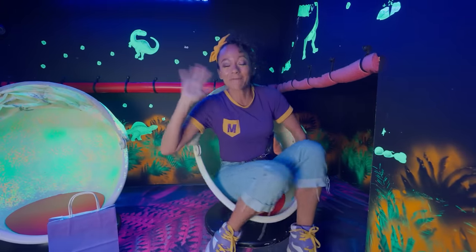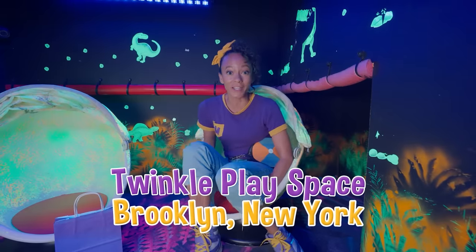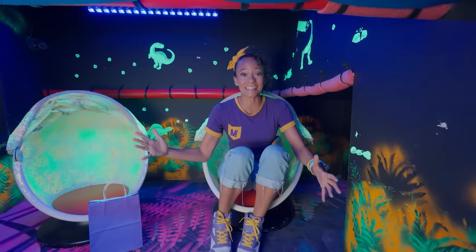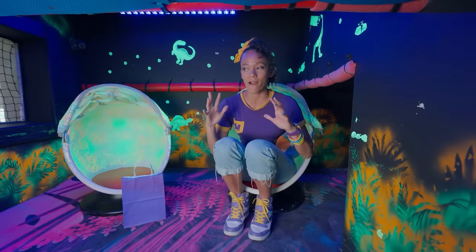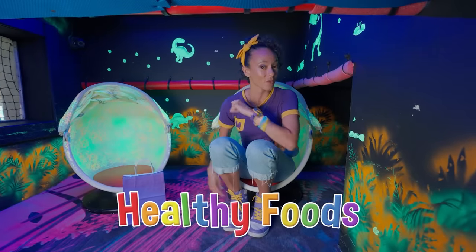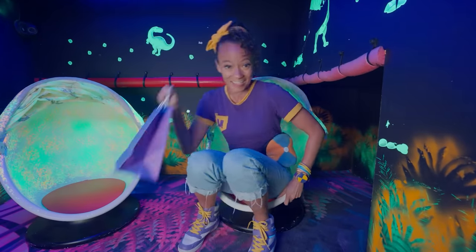Hey! It's me, Meekah! And today I'm at Twinkle Play Space in Brooklyn, New York. And look, I'm in space! I'm excited to land down on Earth to find healthy foods that are the color of the rainbow. Can you help me look for those foods? Oh, okay, cool. Let's go.